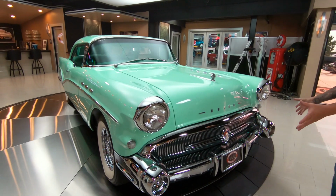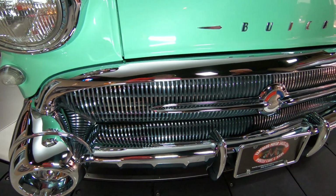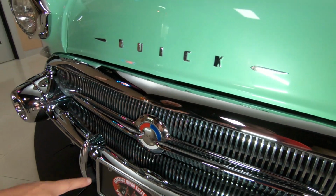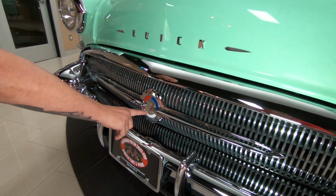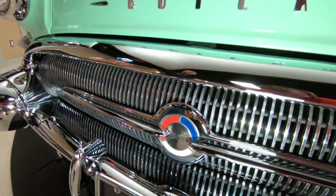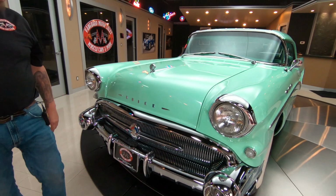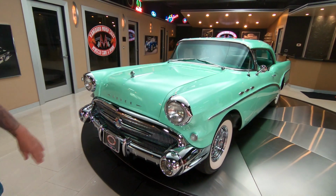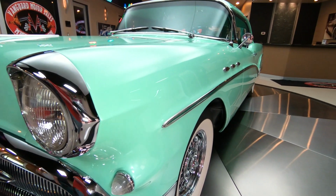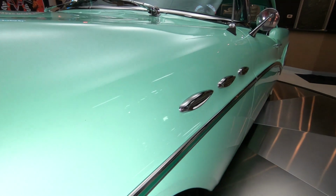Can you imagine how much it costs to re-chrome this grille, all these bumper parts? There's about 57 pieces to that bumper. And look at this, isn't that neat? Don't you wish every car had that, the year right there in the middle of the grille, so all you had to do is look at it? Even the Buick right here, looking sweet. The little hood ornament also. The body lines are amazing on the car. Somebody spent a lot of money restoring this car. This car is definitely better than from the factory.